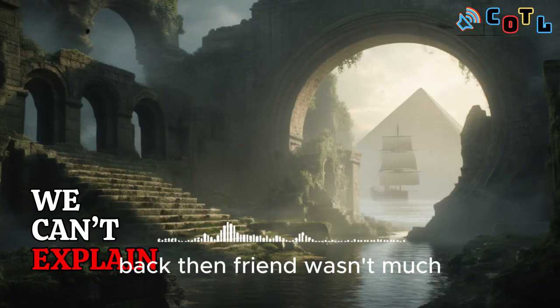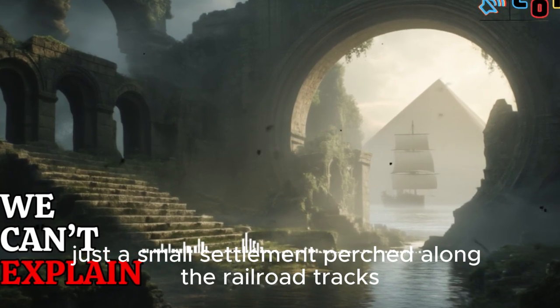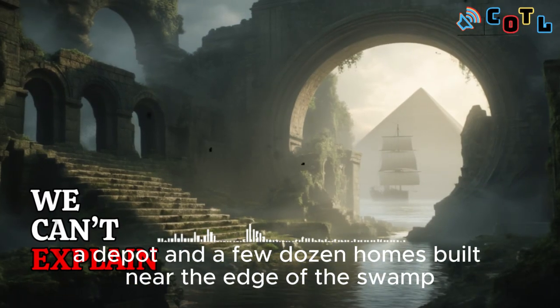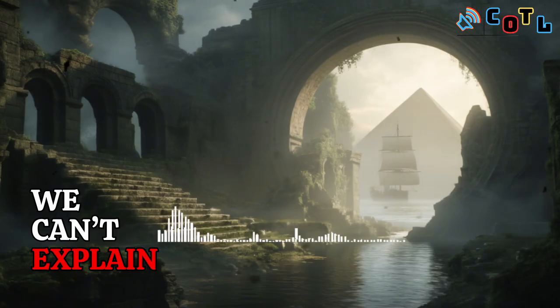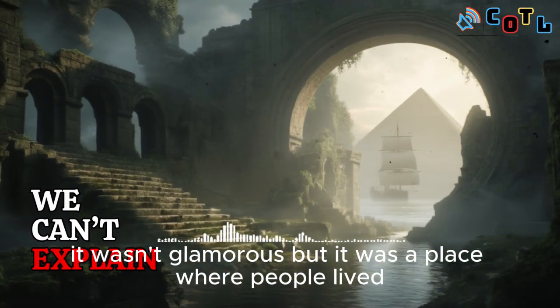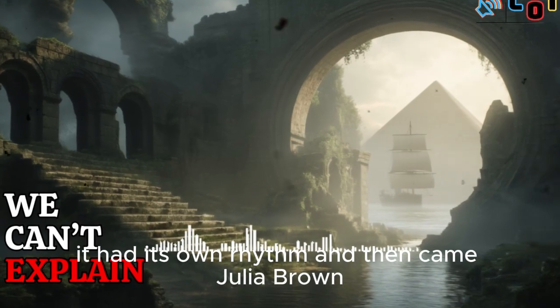Back then, Fryer wasn't much. Just a small settlement perched along the railroad tracks. It had a post office, a depot, and a few dozen homes built near the edge of the swamp. Most people grew cabbage, worked the rail line, or harvested cypress lumber. It wasn't glamorous, but it was a place where people lived, worked, and raised families. It had its own rhythm.